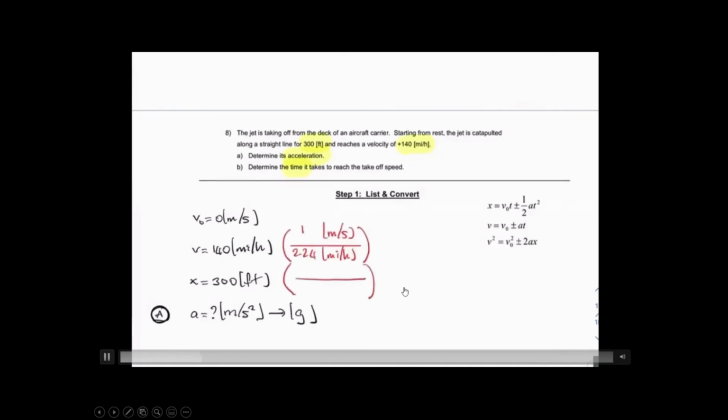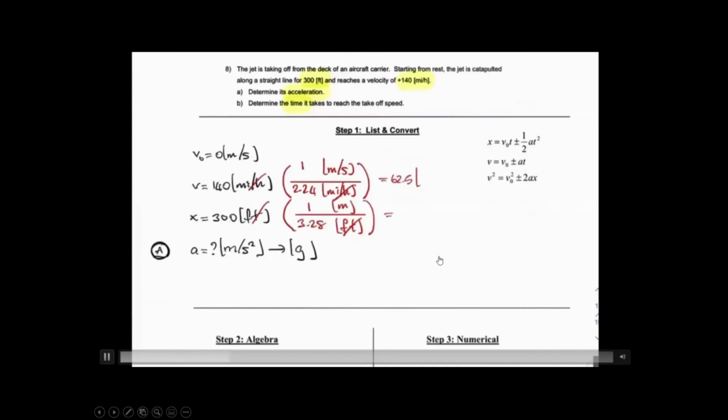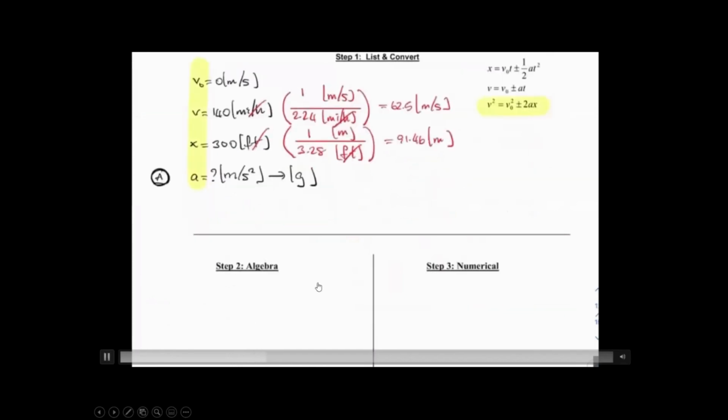All right, so we'll carry out the conversions. All right, so crunch the numbers. Okay, good. Okay, next step is find the formula. Which one should we use given these symbols? Would you use the first one, the second one, or the third one? What do you guys think? Third. Okay, yeah, the third one is the one that makes sense, right? Because time is not given to us. The third. All right. So based on those symbols, use the third one. All right, so we'll pick that one and go to work.